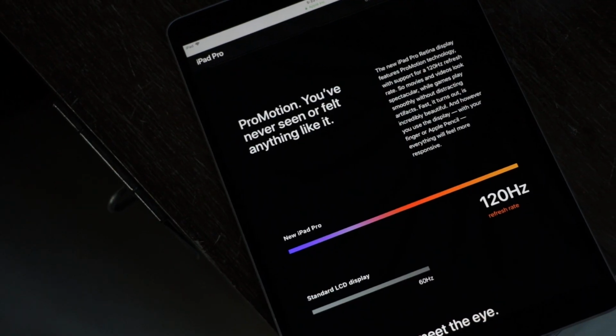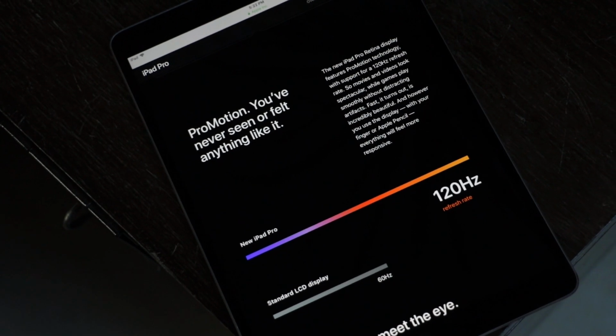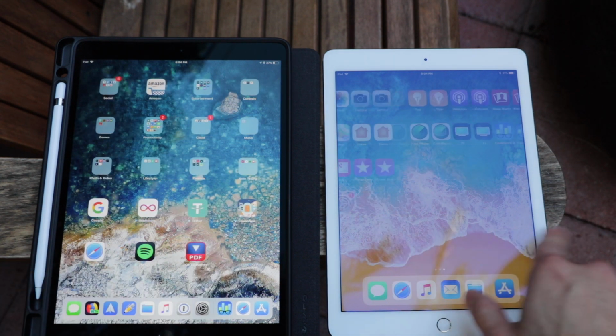Apple also added some new technology into their brand new screen, called Apple ProMotion. What Apple ProMotion basically is, is a refresh rate of 120 Hz on your iPad. If you're familiar with gaming monitors and other monitors such as the TVs we use nowadays, a lot of TVs support this 120 Hz refresh rate, and basically what it does is make fast-moving objects on the screen look a lot sharper, with less distortion and less blur.